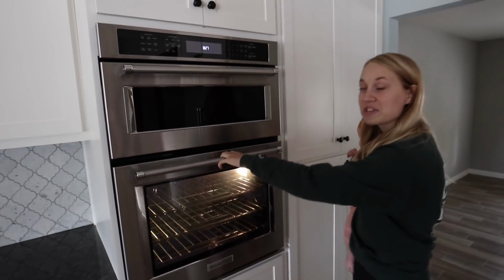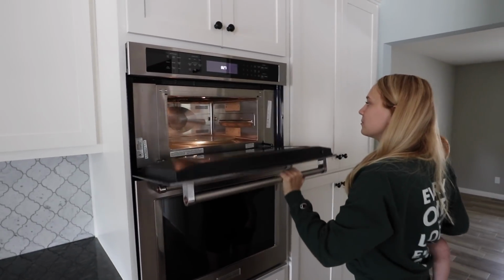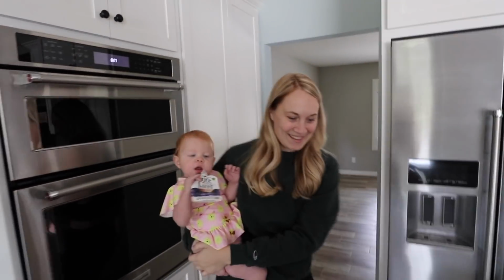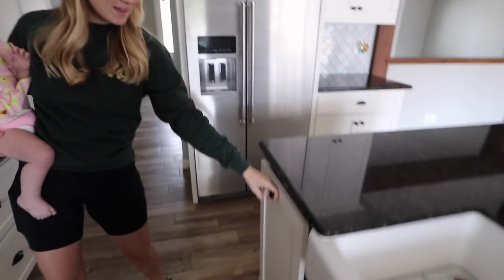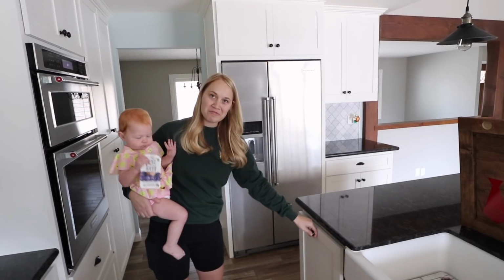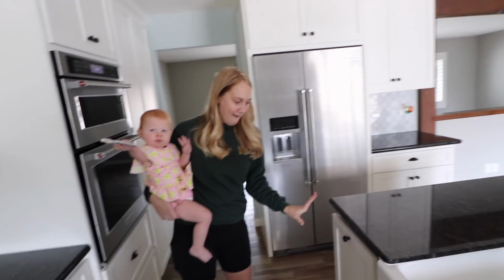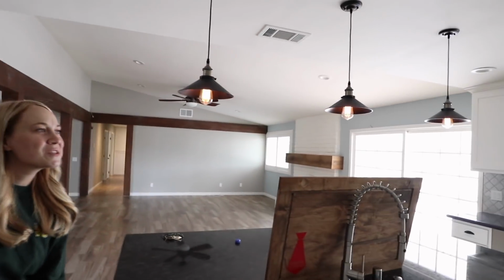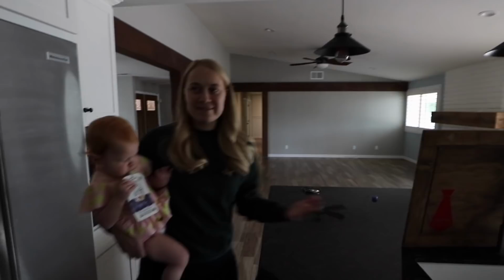We have a convection oven microwave, which is really cool, and I don't know how to use, so we'll have to figure that out. And we even have a trash can drawer, so we don't keep our trash in the pantry. And look, soft closed drawers. I love that. And then there's lots of like dimmer switches and stuff, which is really cool. Just like little nice things that we've never had before.